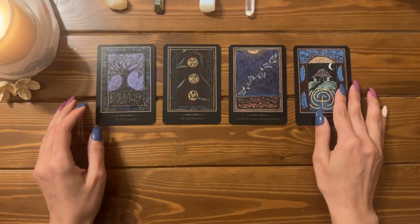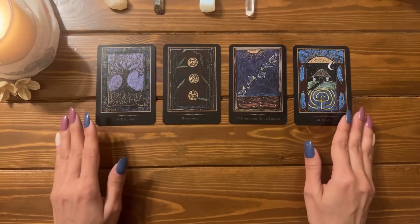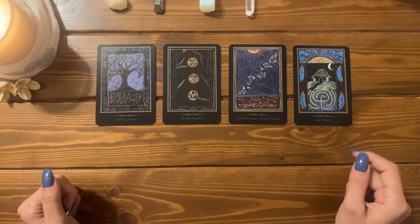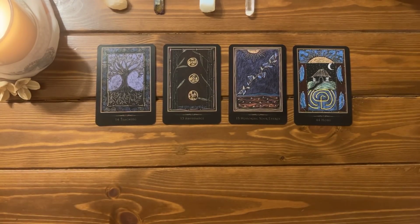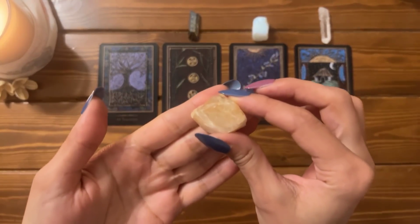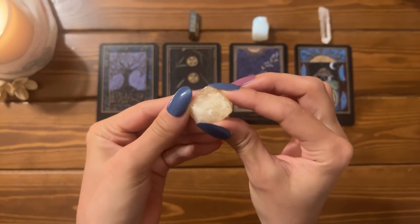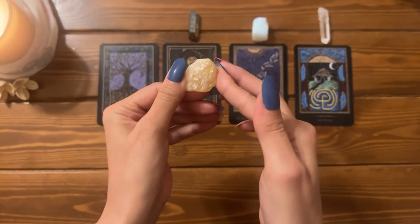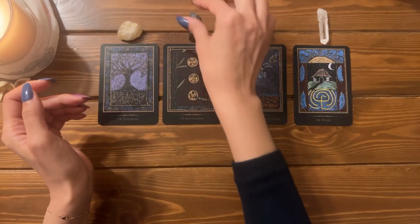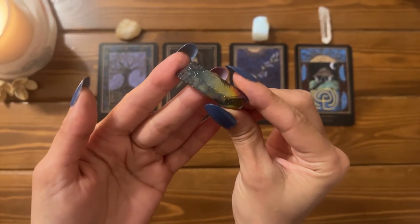I feel like today's reading is going to be very deep, and so take a look at which one of these piles you're the most drawn to, and if you like to pick with crystals, give me a second to add these in. So for pile number 1, we have the citrine. This is how it looks like. For pile number 2, we have the rainbow quartz. And this is how it looks like.